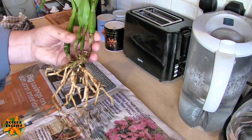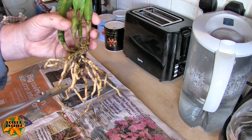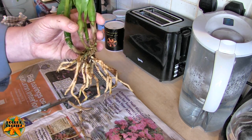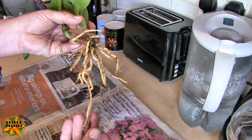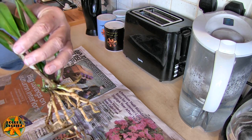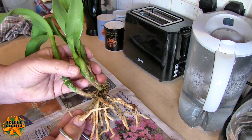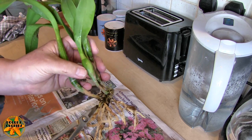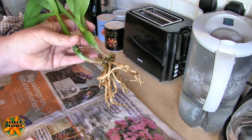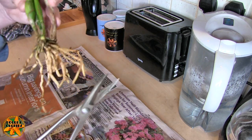So, dead one, dead one. Dead one back to where it's bent. Dead end. Make it branch, make it branch. If there's a dead end on a root, the end will never grow again. That's dead right back to there. Dead end. Dead end. Will probably do. See, there's a bent one there.